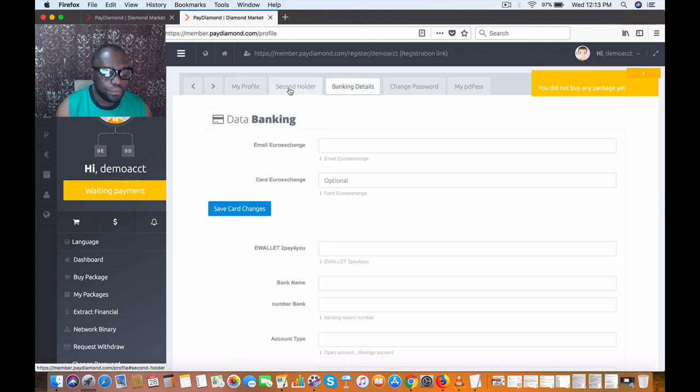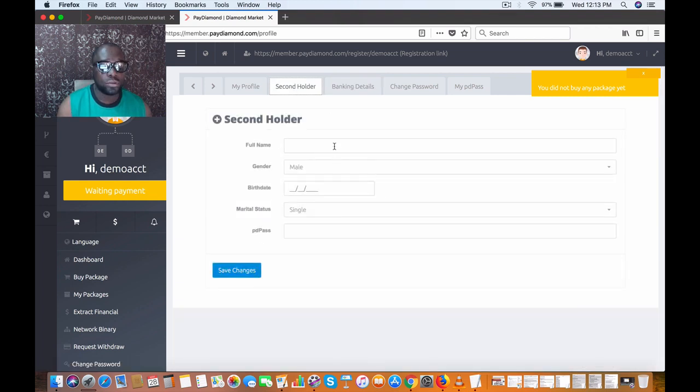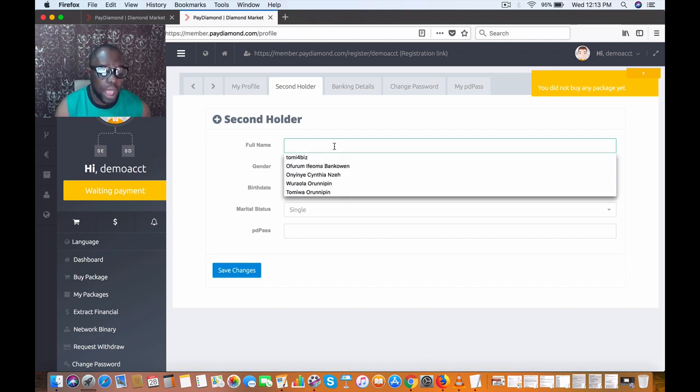You see my profile, my second order. You can put a second order. Let's say you're a married couple and you want your wife or your husband to be your partner. You can put their information here. God forbid, if anything happens, he or she can also continue the business. This is one of the things most of us don't know that we need to know and see how we can take advantage. So you put the name of your spouse in here.